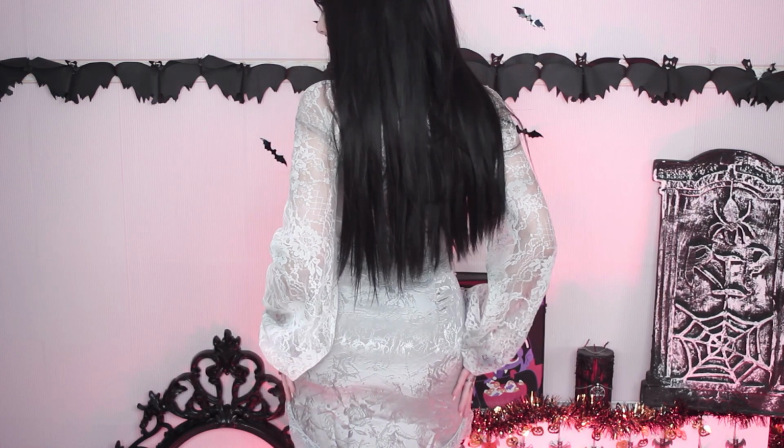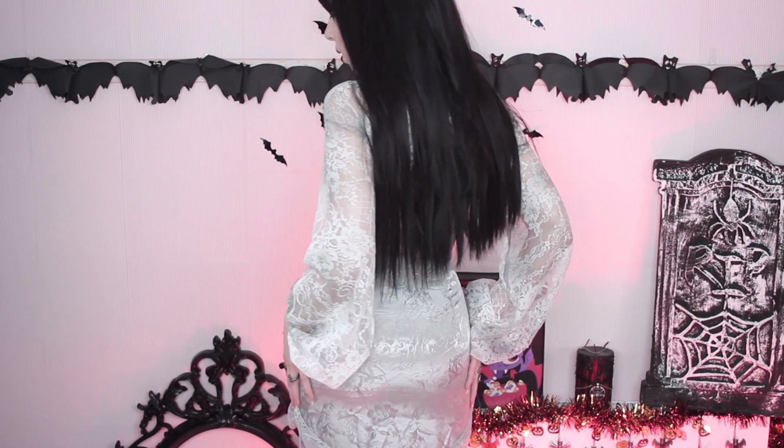However, I got extremely lucky and it feels like it was made to measure because it matches my body perfectly. If you look at the waistband here in the skirt, it's like almost perfectly made for my size, and this part in here fits perfectly as well. And I think it kind of flatters my body type, so I'm really happy with this as well.